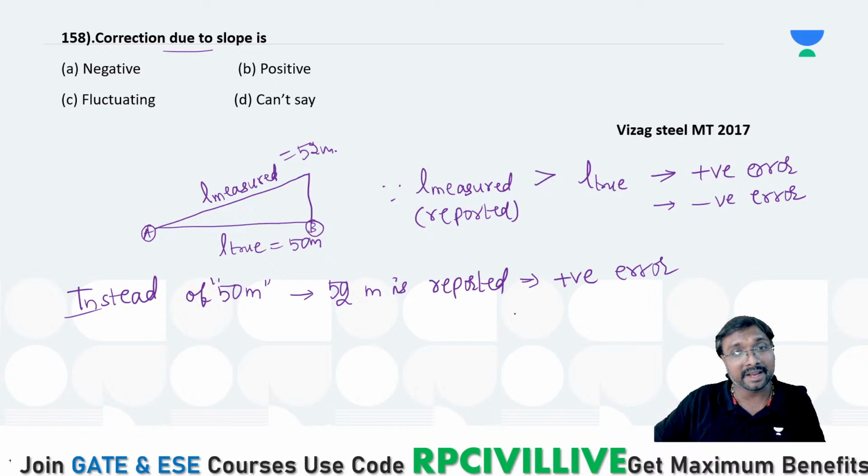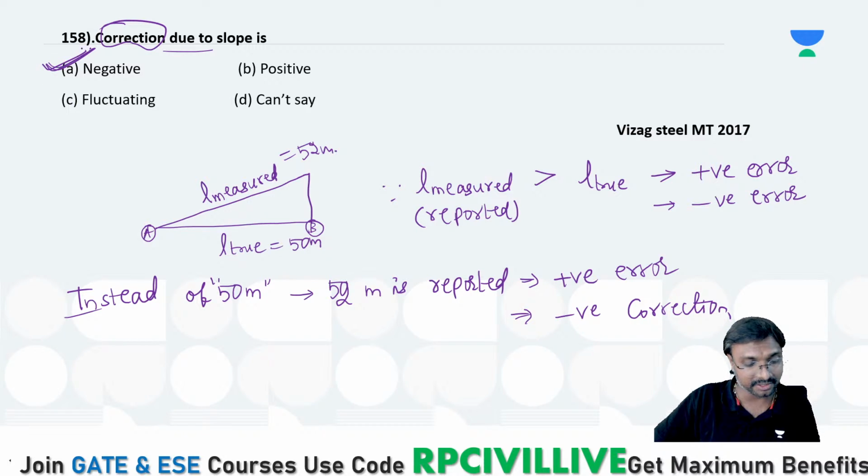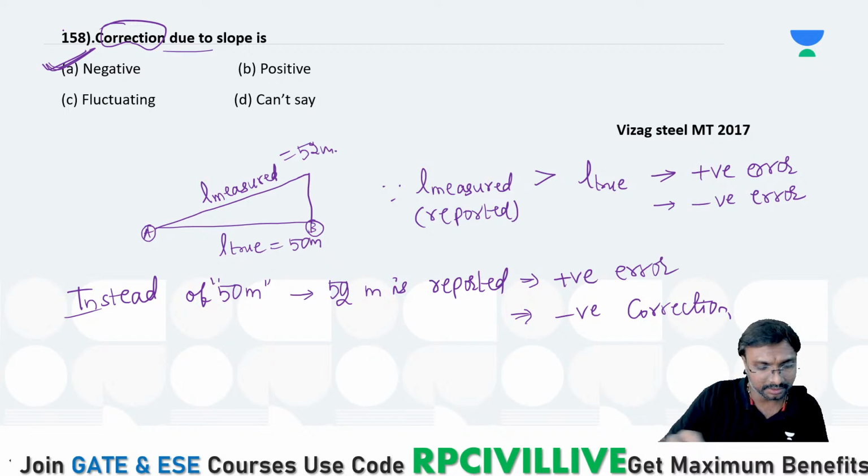Positive error, and the correction will be negative. Negative correction. Here in the question, the correction is given as negative. Is that clear, Anjaneyulu, now?